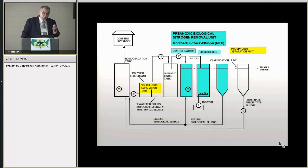In order to use the natural carbon in the manure, we use a pre-anoxic biological model called the modified Ludzack-Ettinger system, where we have a denitrification first, a nitrification, and we continually recycle between both tanks. And that way, we use the natural carbon in the manure for the denitrification.